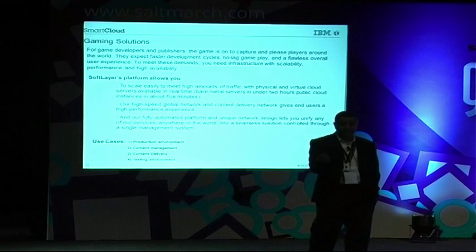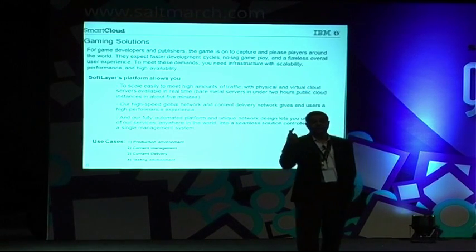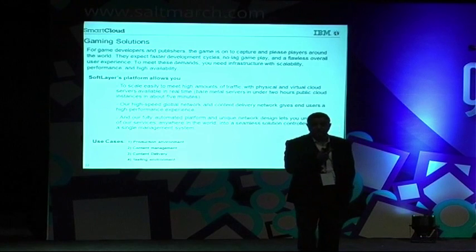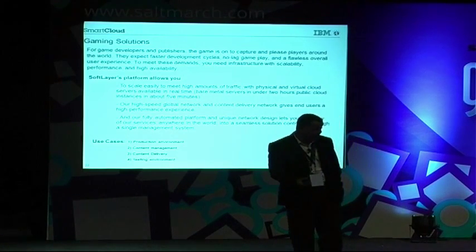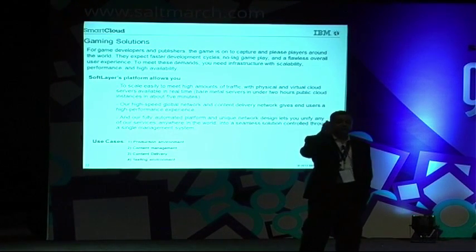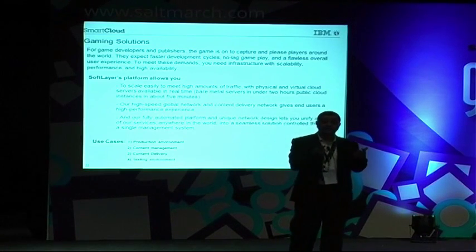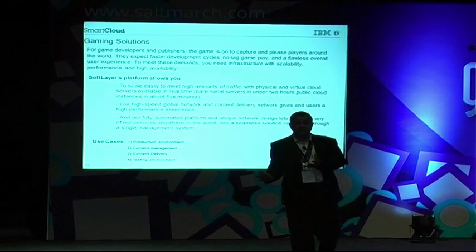SoftLayer provides that. One is a high-speed global network, as I said: all the SoftLayer data centers and network POPs are connected by SoftLayer's own global private network, which gives high speed, high robustness, and lower latency. And a fully automated platform. As I said, there is a single management platform which SoftLayer provides in terms of catering to your needs, whether it is provisioning any server or provisioning any additional services.